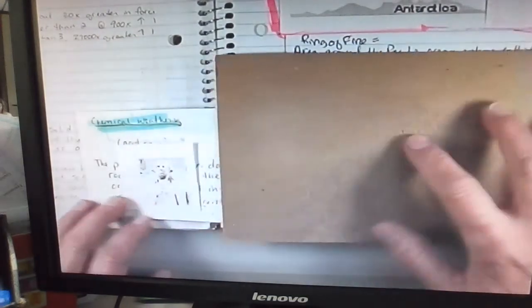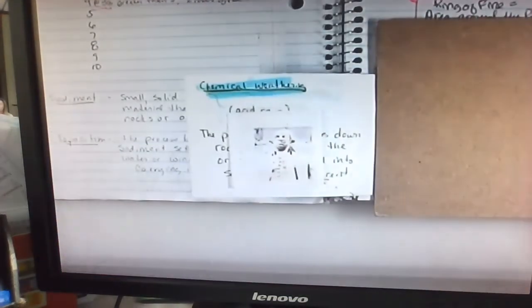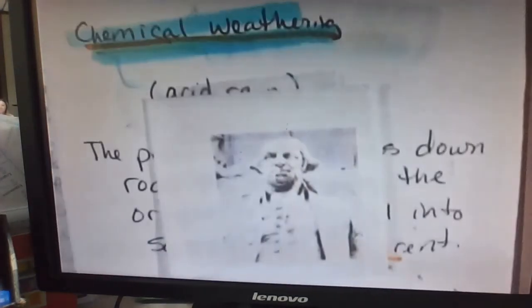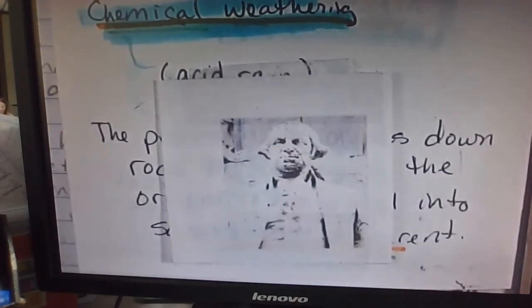All right, so for weathering, we have two different types of weathering. And it doesn't matter which side you put old George on, but just make sure this information goes with them. So this is chemical weathering. And I highlighted that the same color that I highlighted weathering on my vocab page because it is a type of weathering. It's just a chemical change.